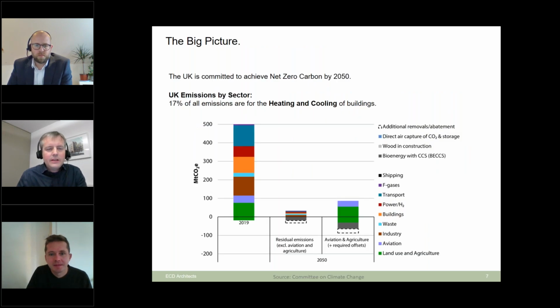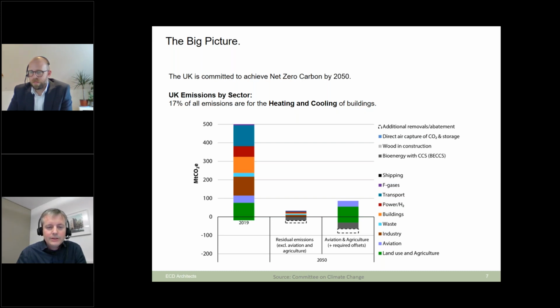So just to set the scene really in terms of what's happening in the building sector and the need to achieve net zero carbon by 2050, you can see from that graph there, the orange part of the bar is carbon emissions from buildings, where we were 2 years ago and where we need to get to. So there's a huge scale of the challenge. It's obviously enormous.